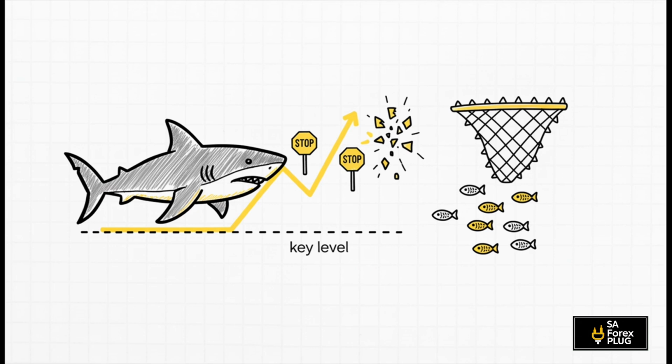Well, the source document specifically calls out stop hunters. These are the big players who might intentionally push the price just past a key level. Why? To trigger all the stop loss orders from traders who went short too early, creating this illusion of a big breakout only to reverse the price and trap everyone who jumped in.